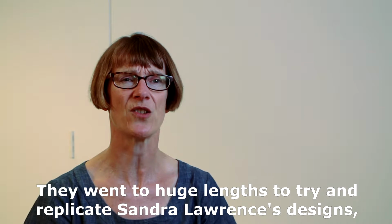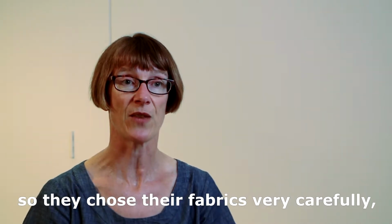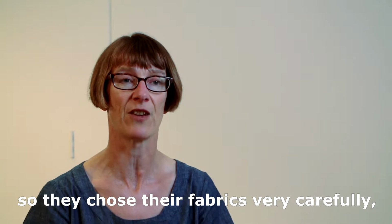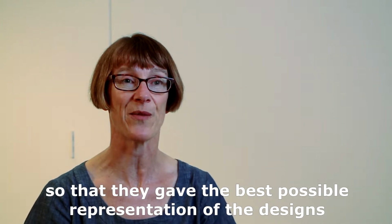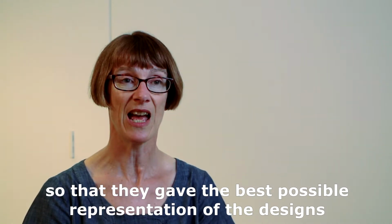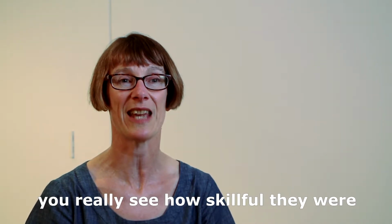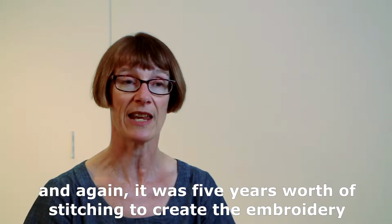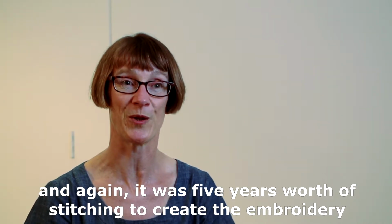They went to huge lengths to try and replicate Sandra Lawrence's designs, so they chose their fabrics very carefully, trying to match colours and textures so that they gave the best possible representation of the designs. And the details are so tiny, you really see how skillful they were. And again, it was 5 years worth of stitching to create the embroidery.